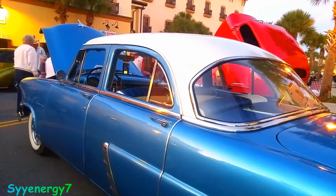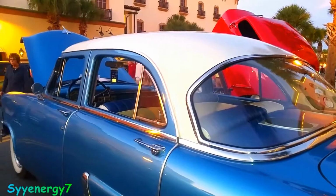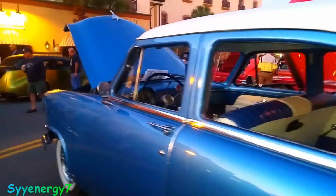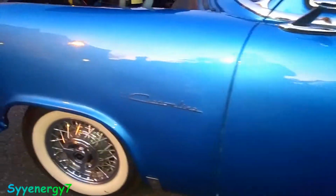I love those vent windows. Besides, you got vent windows in the front and the back. You know, as long as you're going about 10 miles an hour, you got those vent windows. People stay pretty cool. It's only when you're stopped. So, Customline.